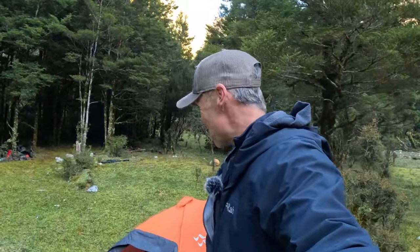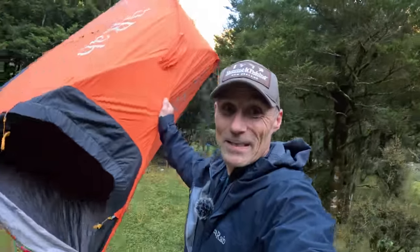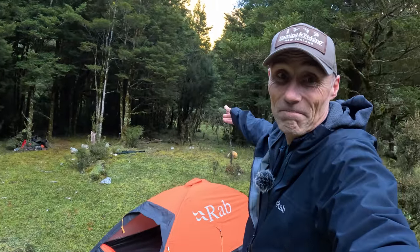This is the beautiful thing about a freestanding tent. If you've set it up, you've jumped in there and there's that log or a rock that's just in the wrong spot, the beauty of a freestanding tent like this Rab tent is you can simply just unpeg it, put it somewhere else, set it up. Easy.